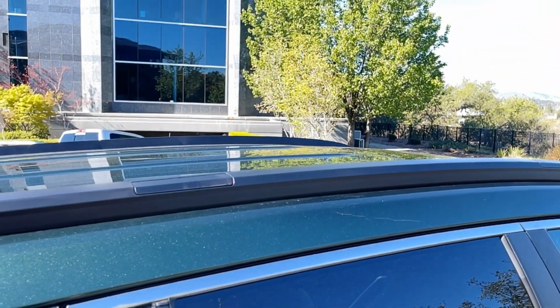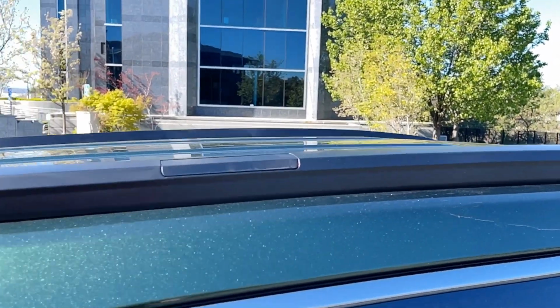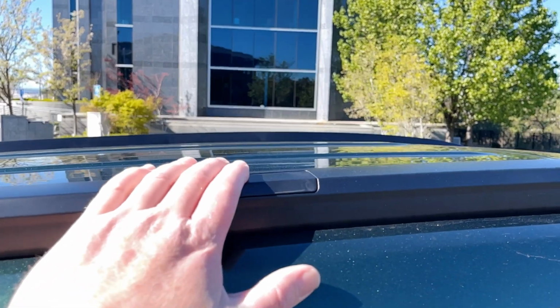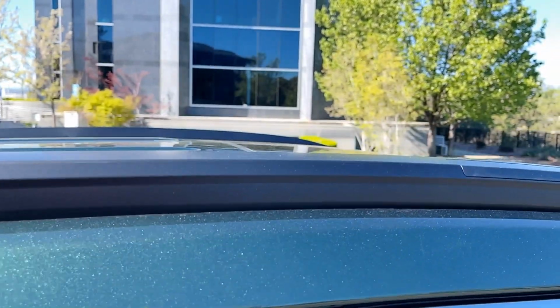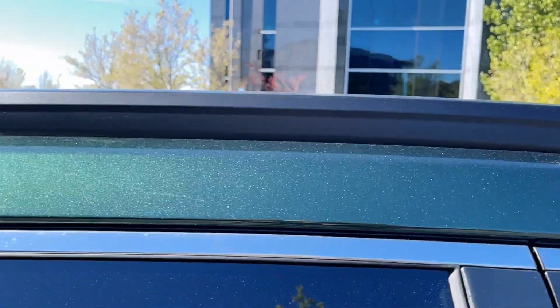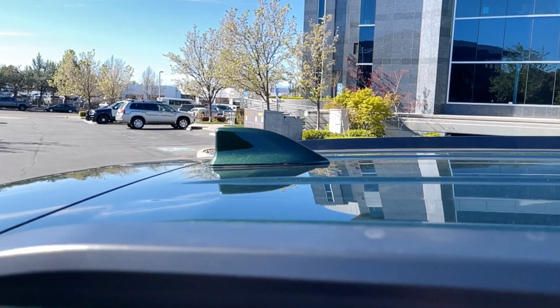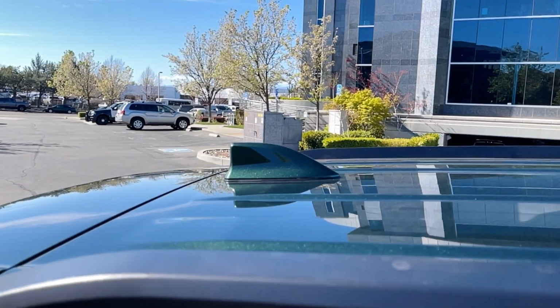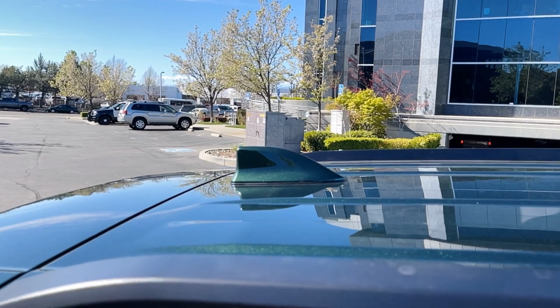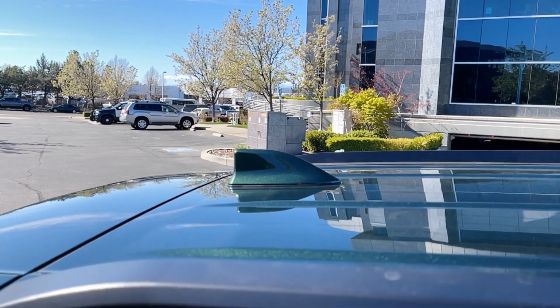This has roof rails, but not roof rack crossbars. I have not seen one in person yet with the roof rack crossbars. I don't know, there's a shortage of that, like there's a shortage in everything. And you have your shark fin that's going to support Apple CarPlay, Android Auto, XM radio, and, of course, Safety Connect for emergency services if you get in an accident.